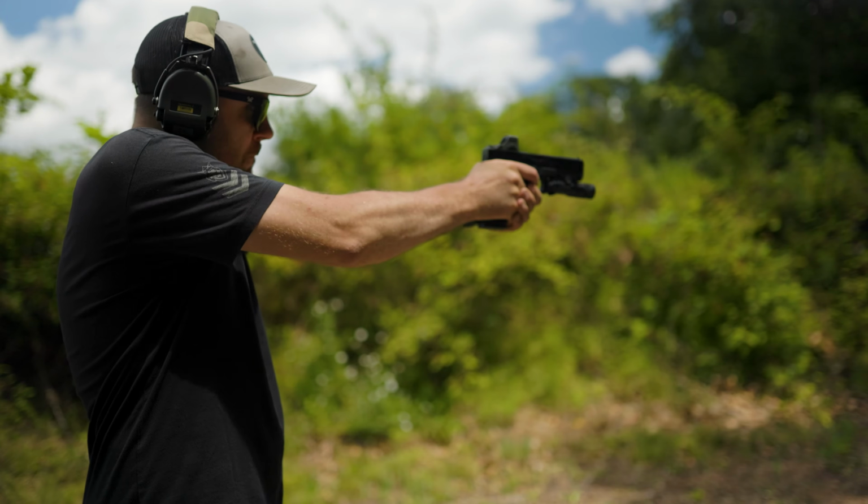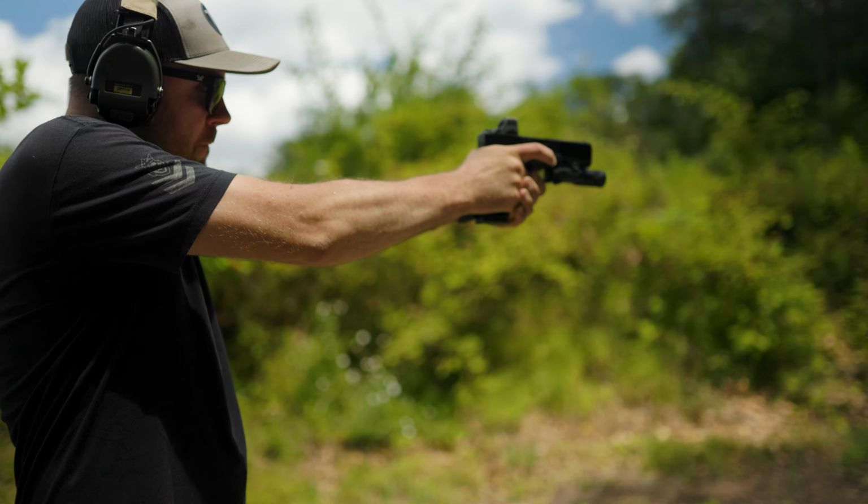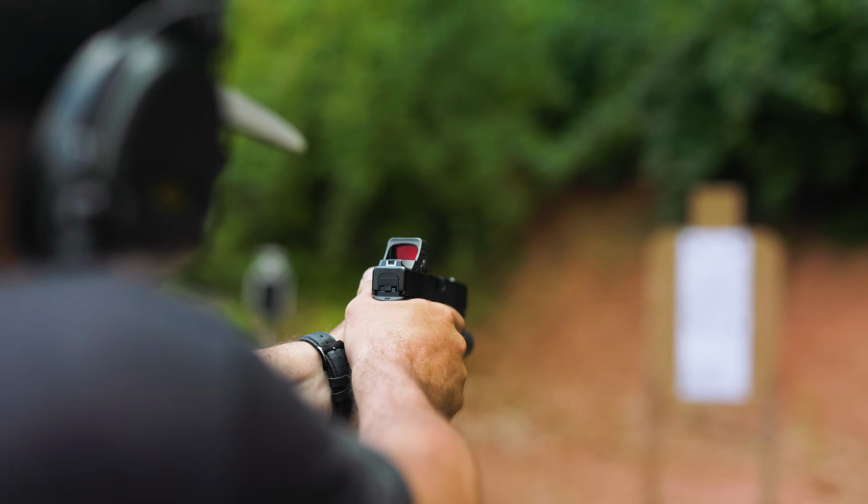So having that familiarity to me is very important, especially when we're talking about a bigger bore pistol that is very recoil heavy. So controlling this gun, it's very similar to my Glock 17 or Glock 19, so it feels very at home when I'm shooting it.